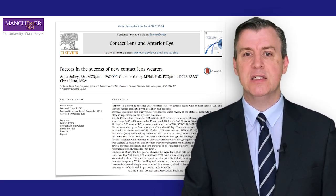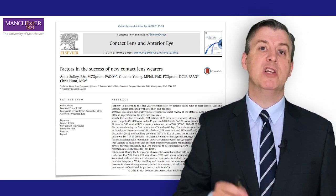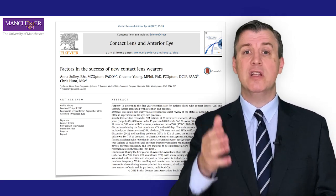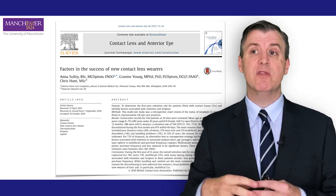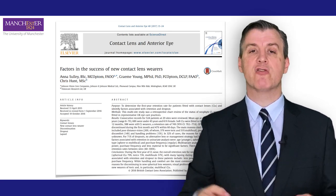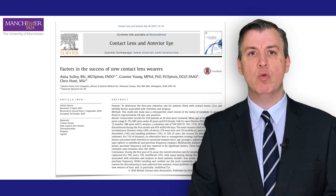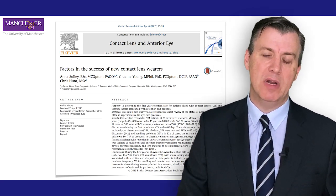And we should be indebted to the work here of Anna Solly, Graham Young and Chris Hunt, who published 2 back-to-back papers 2 or 3 years ago, and that brought a lot of new information to the fore here. What they've done in this experiment was to look retrospectively at fits of 500 and something new contact lens wearers across 29 optometry practices in the UK. They followed up these patients very carefully, worked out what had happened, how many people ultimately had been successful and how many had not been.